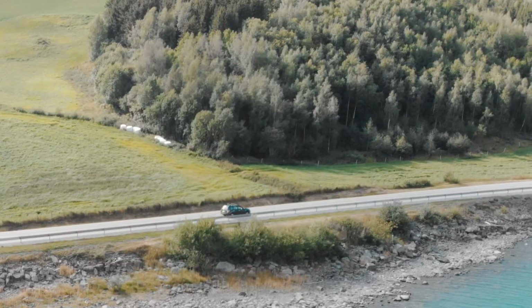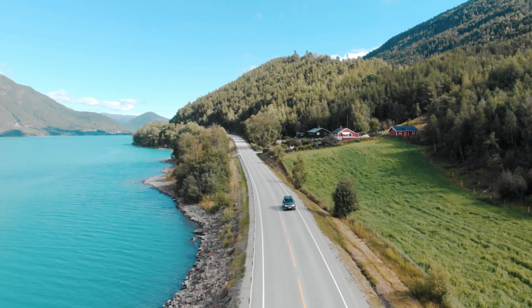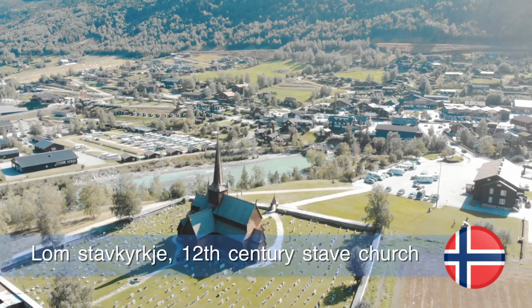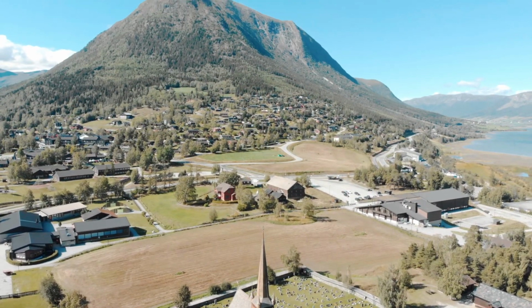The trip started off early on a Friday. We aimed to get hiking by the afternoon, so we had around 5.5 hours driving to do first. We made a stop in a town called Lom, and I threw the drone up in the air and took some video of a beautiful stave church. These stave churches are all over Norway, and some of them date back to as early as the 12th century.